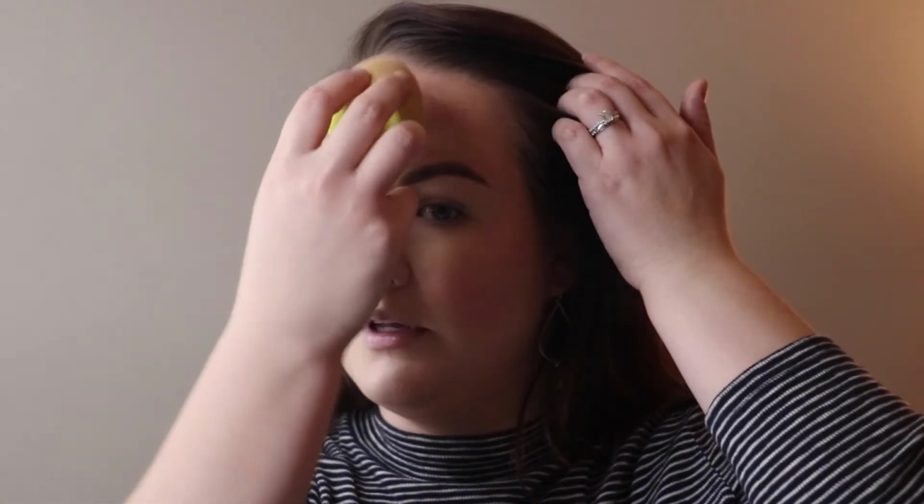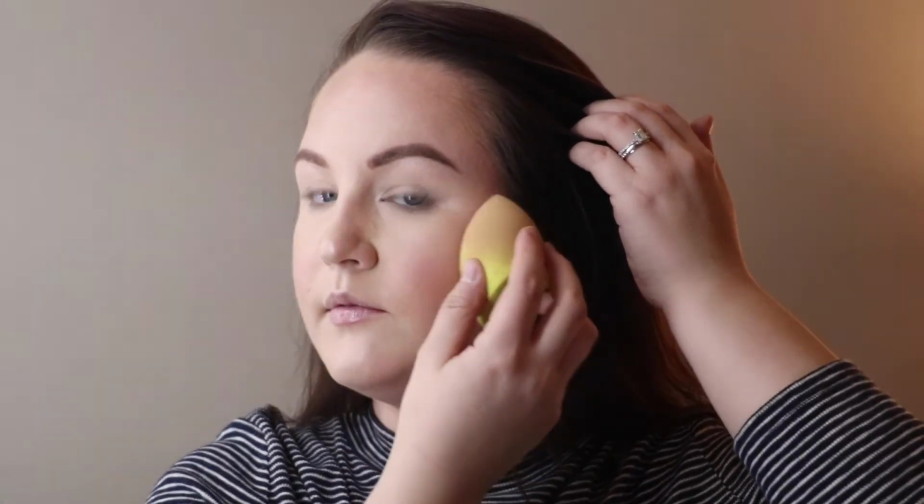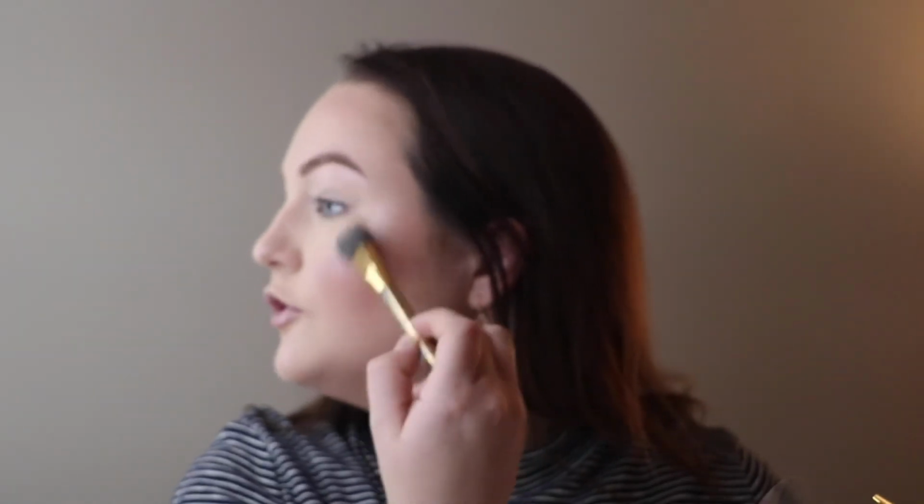Once that's dried down a little bit, I like to take my sponge again, and I'm just gonna press this into my skin. Not hard, and you're not gonna rub because it will mess up your makeup if you rub. You just wanna press. So while that's still a little bit wet, you're gonna go back with the highlighter you were using, same brush, and go over those same spots. And this is really, really, really going to enhance it.